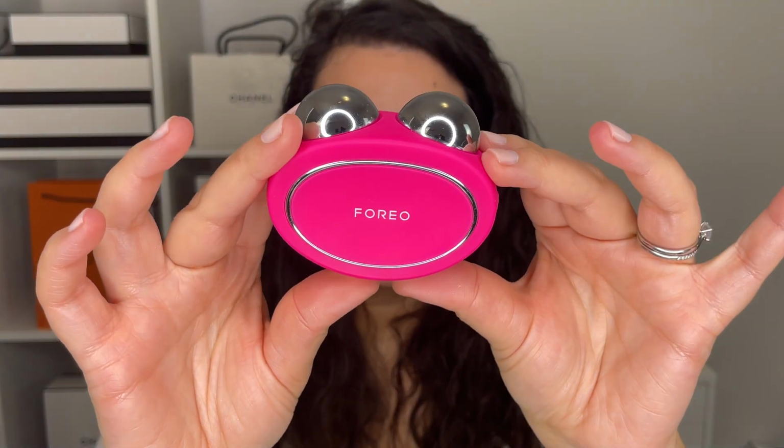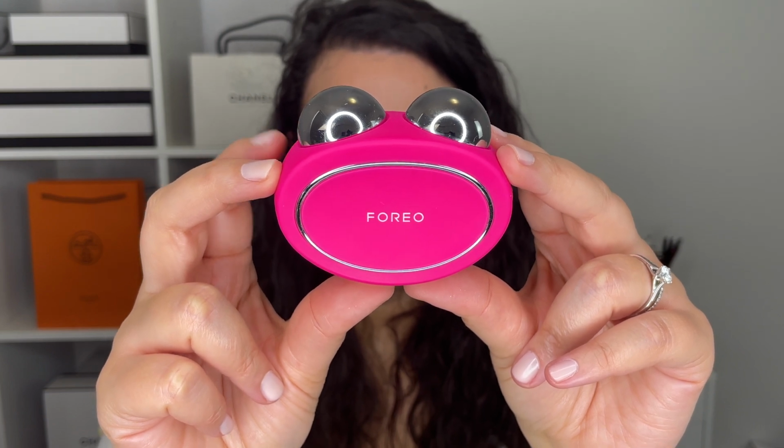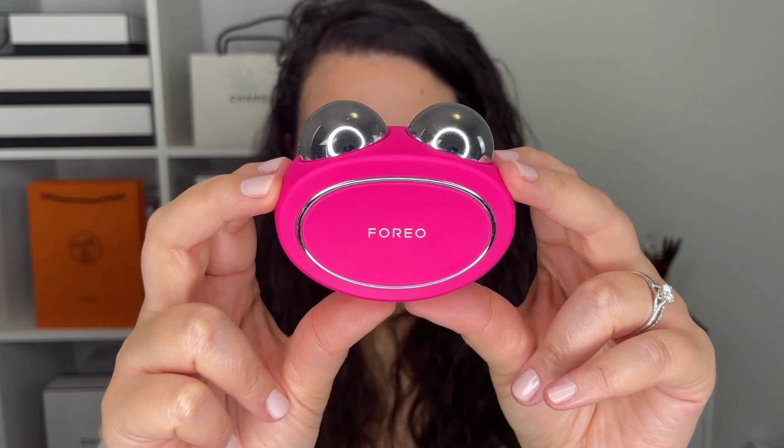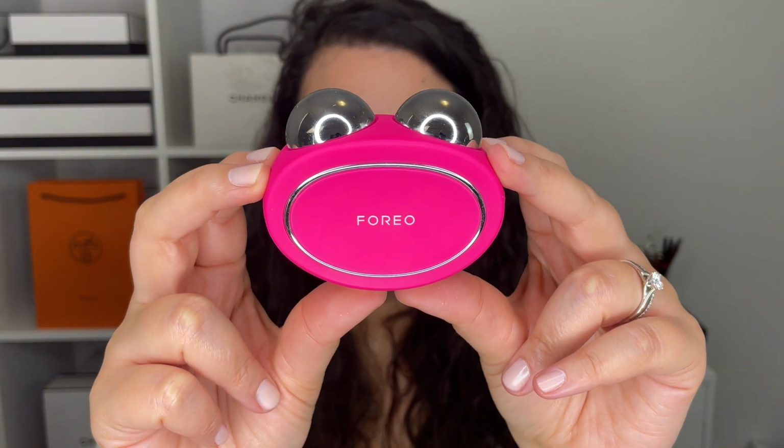Okay, next up is a secret item I've been testing out for several weeks. This is the Foreo Bear. So this is a facial toning device. It's a small device here that uses a microcurrent to train and tone your facial muscles. I've been using it for several weeks now, and some of you have been commenting that my face has been looking more toned recently, and I was like, I wonder why.